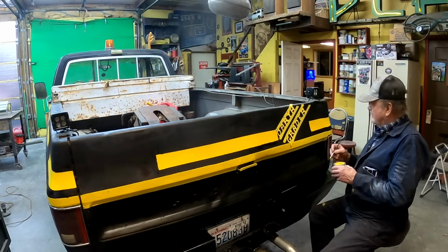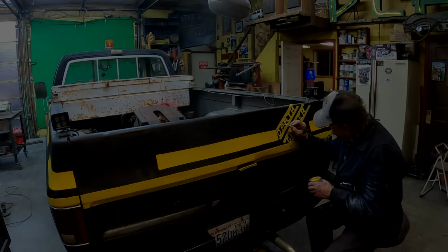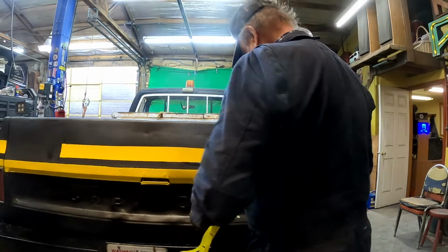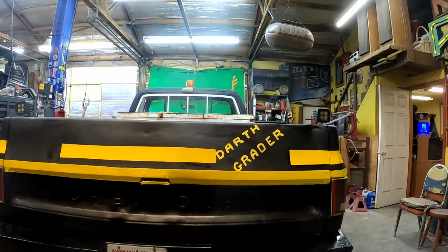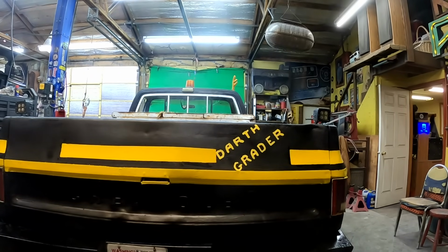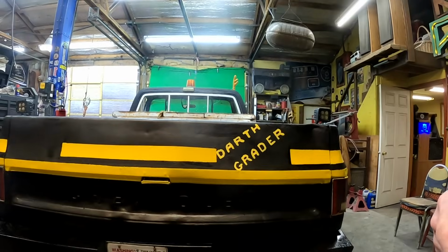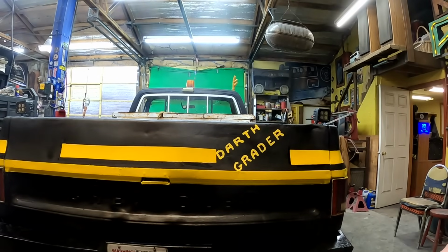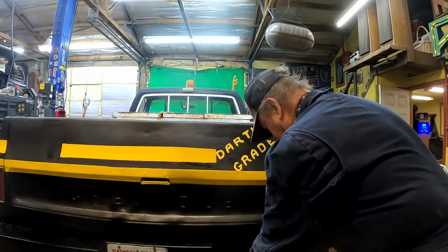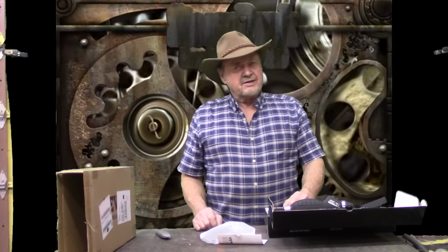Might give that another little coat tomorrow. Yeah, I'll give that another coat tomorrow. Move these letters up a little bit and put my tape on the bumper. Then we be styling. Yeah. All right, boys and girls, that'll do it for this one.